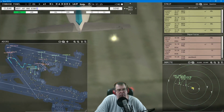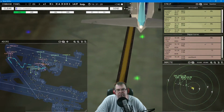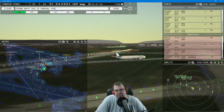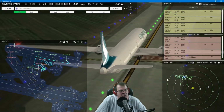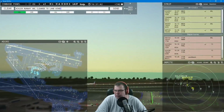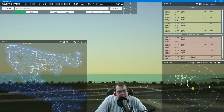WestJet 186, runway 13, line up and wait. Runway 13 cleared for takeoff, WestJet 1864. Cathay 888 heavy, taxi to terminal via Mike Juliet. Air Canada 229, runway 08 left, clear to land, wind is 263 at 3 knots. Taxi to terminal via Mike Juliet, Cathay 888 heavy.